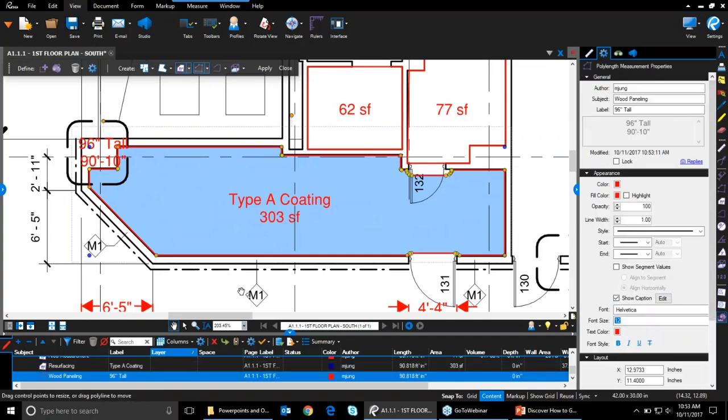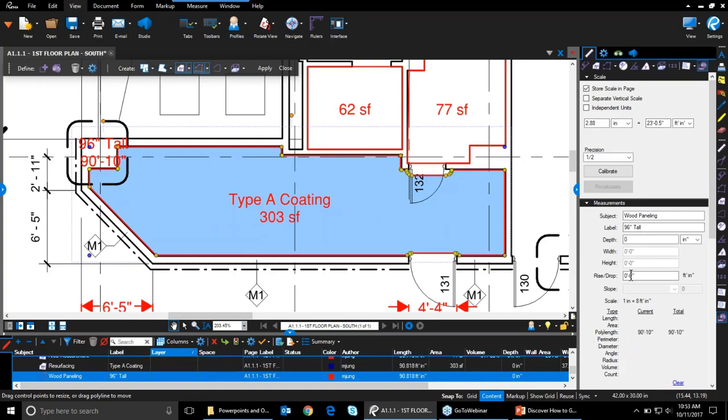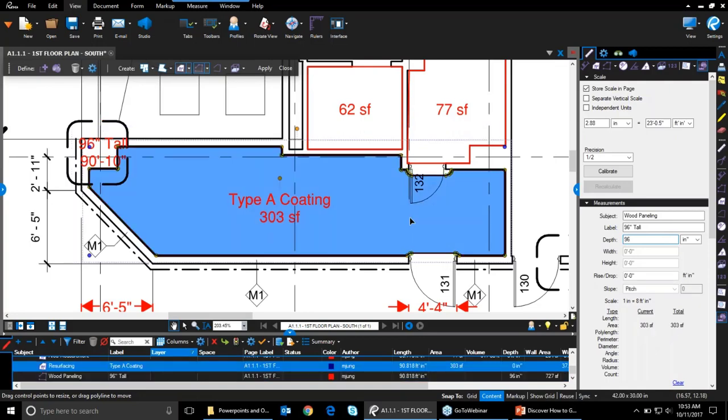For that poly length, we could also add in, just looking at that here, we could come back into the measurement. We could add in a rise or drop. For example, if these were pipes, we could do the rise to the next floor. Add depth. This is supposed to be 96 inches tall. So we can add a depth of 96 inches here. And that way we could get a surface area for that, okay? Or a wall area. We can also look here again at our resurfacing and do the same thing. Add in a depth maybe of 8 feet or again 96 inches to match.